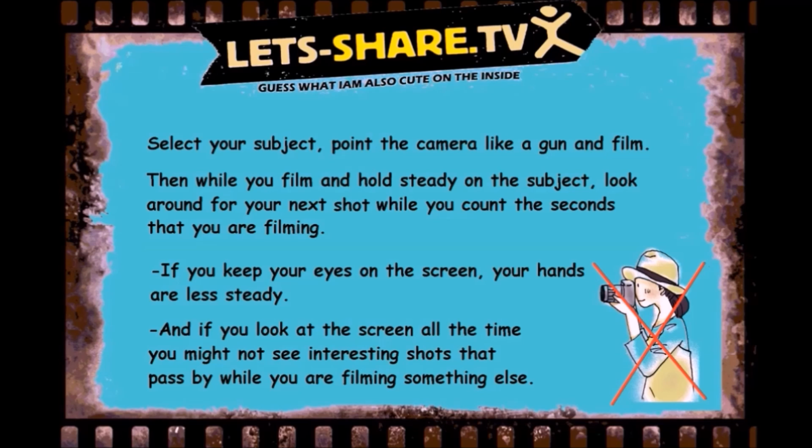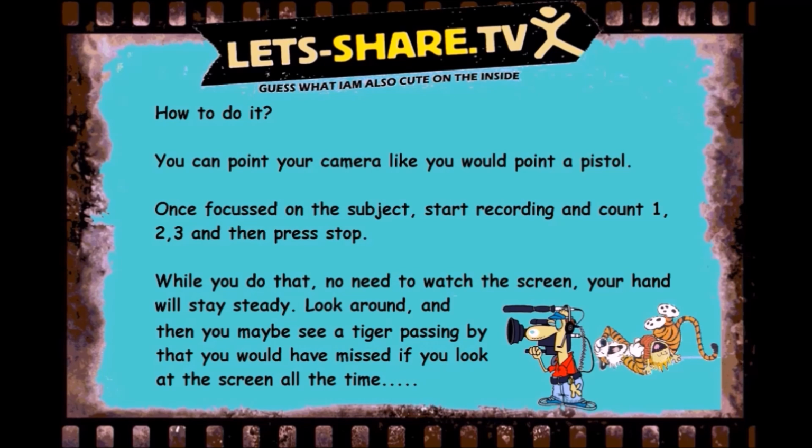If you keep your eyes on the screen, your hands are less steady. And if you look at the screen all the time, you might not see interesting shots that pass by while you are filming something else. How to do it? You can point your camera like you would point a pistol. Once focused on the subject, start recording and count 1, 2, 3, and then press stop.